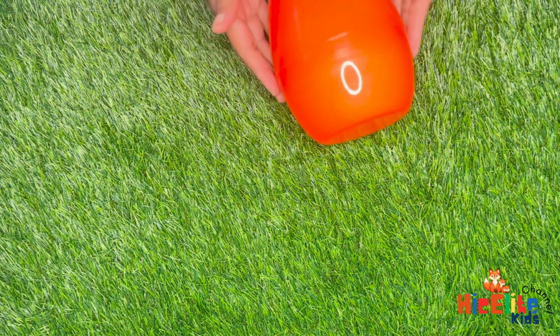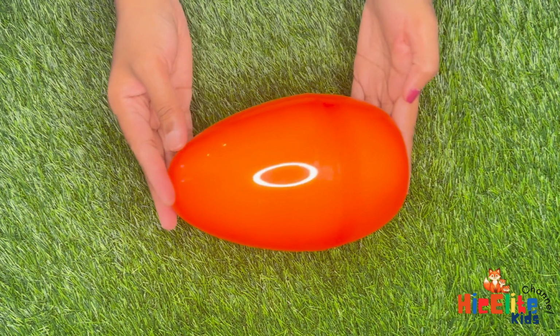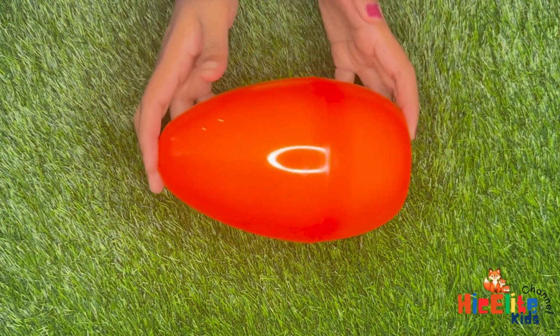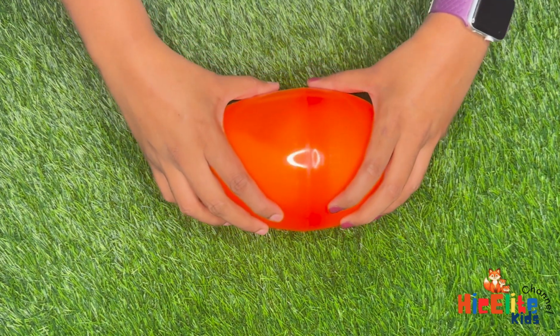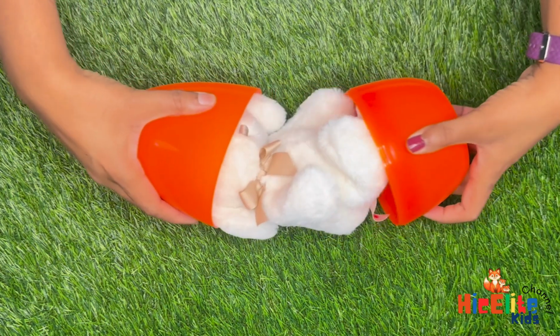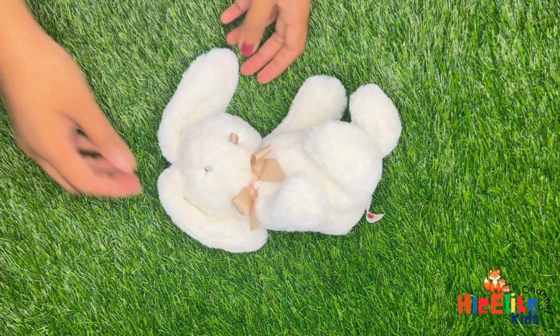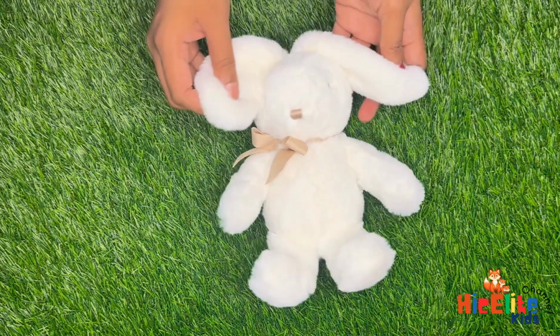Hello, little bunnies. It's Easter time, and we found a big magical egg. Let's open this to see what's inside. Open. Open. Surprise! Wow! Look at this big fluffy bunny. Isn't it cute and fast?